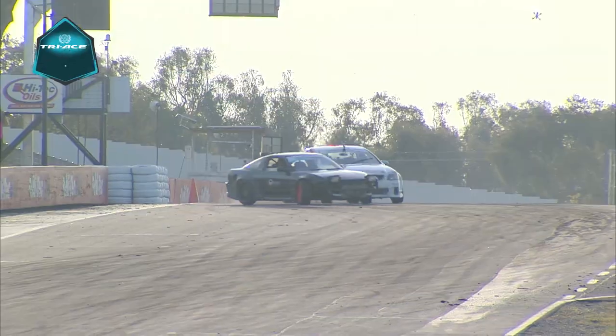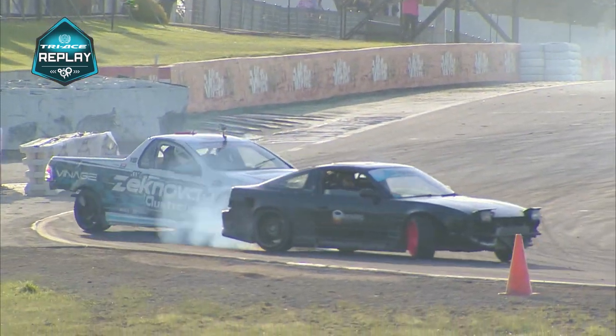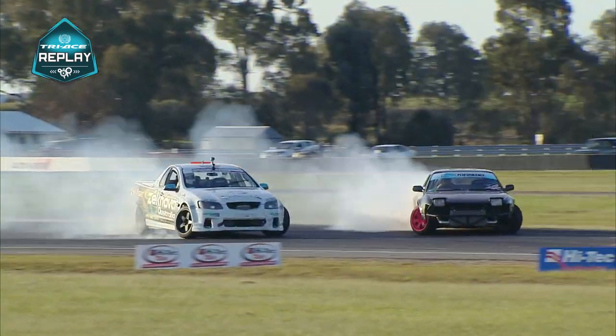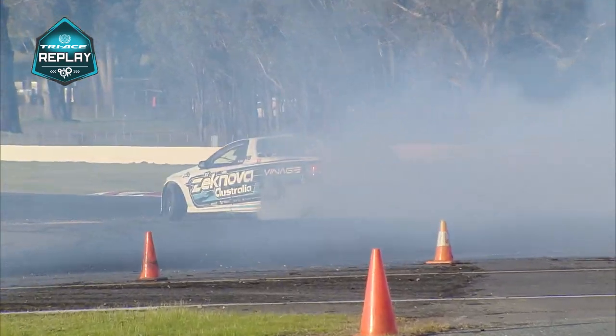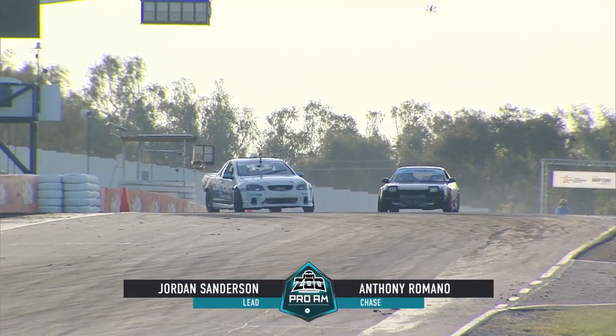Let's check out the trace replay. What a change from Anthony Romano. Look at this run from him in the 180. He gets it right in position, that outer clipping zone. And Sanderson with a little bit of a straightener looks like just there. I think the change from going from pro to pro-am and a big lockup on the brakes here with a foot brake as he goes through turn number two. And Romano just pulls away from him in the 180, and a bit of an advantage for me for Romano.